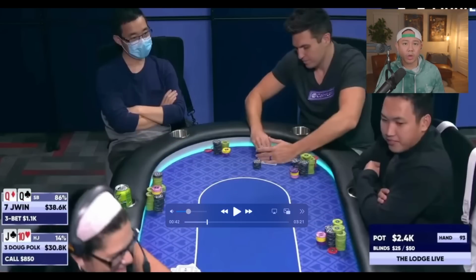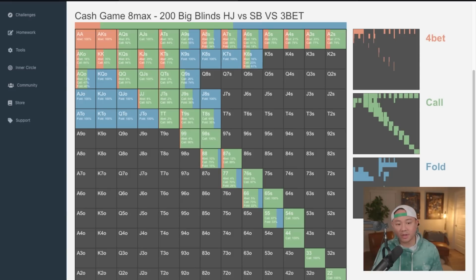So facing a 1.1K 3-bet, Doug decides to make the call, and here's roughly the range that I'm putting him on. He's going to be defending with a lot of his pairs, suited connectors, suited aces, and continue to 4-bet with some of his best hands. One thing to note that while this is a mixed strategy, I wouldn't be surprised if Doug is calling with more as well as 4-betting more than this preset strategy, for example.